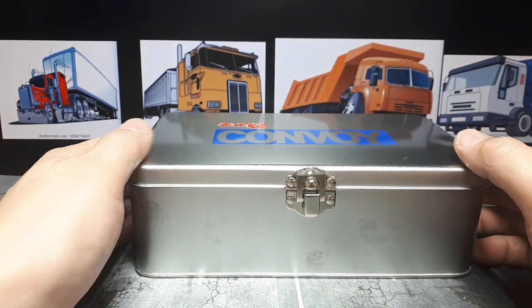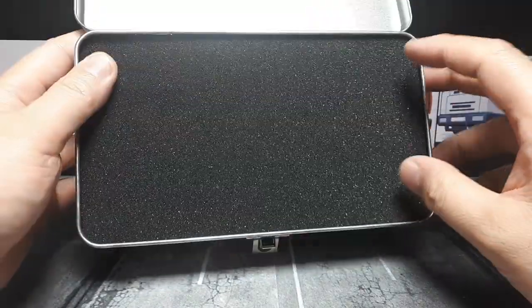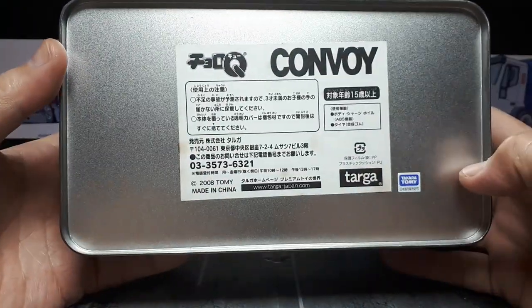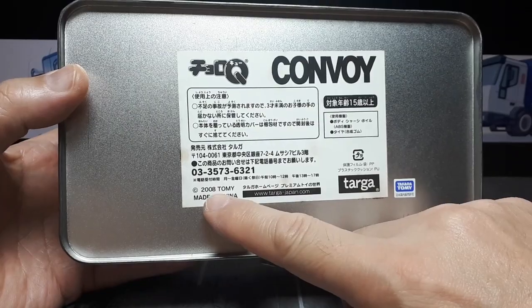Hey ChoroQ fans, I haven't done too many ChoroQ videos in a while, as I have most of the ones I wanted. But I was perusing one of my local used toy shops and they had this box set here, and I like all sorts of cartoon stuff, whether they be figures, robots, or vehicles. This is from 2008, this collection.